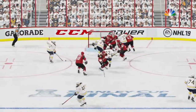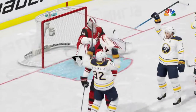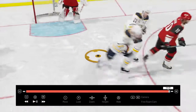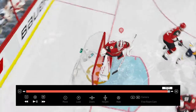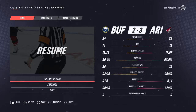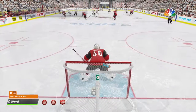All kinds of odd goals happen from time to time. This one just works its way in. The Sabres have struck. Back, only trailing by a single goal, and we're in the dramatic third period. And they've won the neutral zone faceoff.